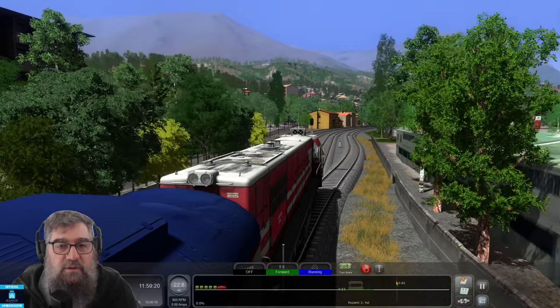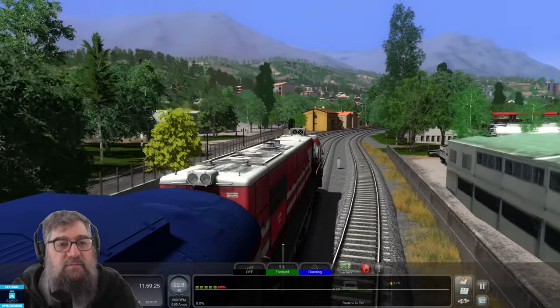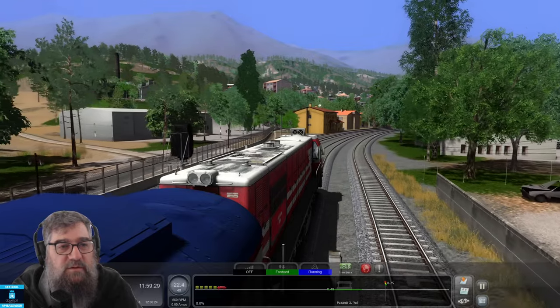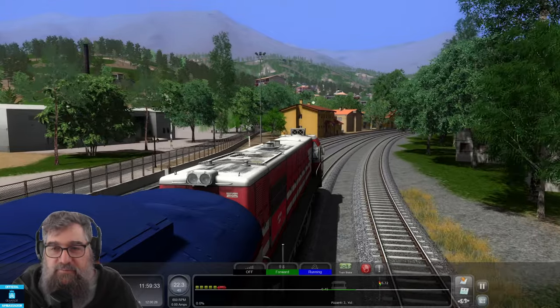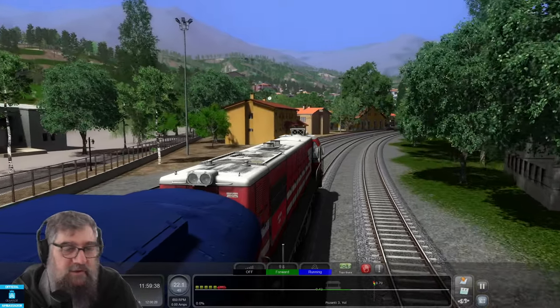Powering off as we come in. Big chimney over there. Some sort of factory. What does Pazanti do? What do they make here that they have that big factory?